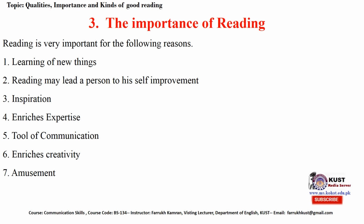The fourth importance is it enriches experience. Reading enriches our experience. When you read a book, you go through the experience of somebody else. You study the shortcomings and mistakes which that person committed in his life. You add to your knowledge about the factors which have brought to him his tragic failure. You try to avoid that. The art of reading, in fact, adds to our art of leading a better life.